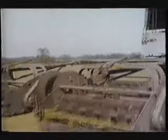Throughout the world, the Land Rover performs countless tasks. Throughout the world, the Land Rover is cutting costs by saving time and effort.